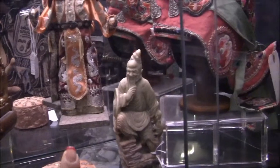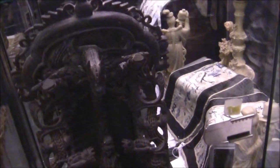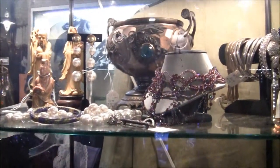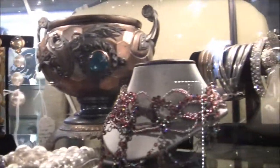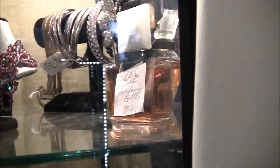If you haven't seen my black lacquer furniture, Asian furniture video, check it out. It's an estate sale. This is really nice. This booth is almost a whole video. Can you believe it? Here's another case. Look at these cases. Look at this. Here's a perfume, $40.